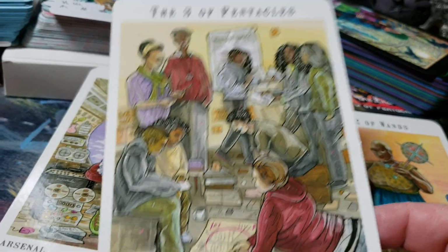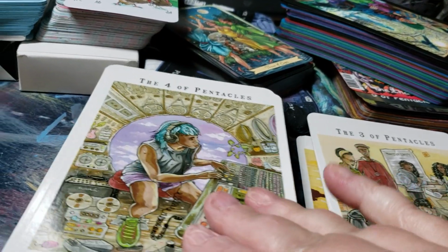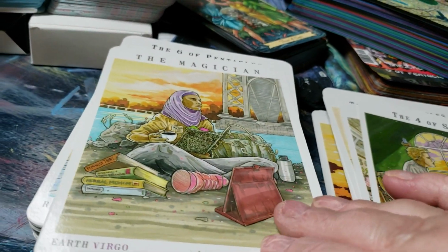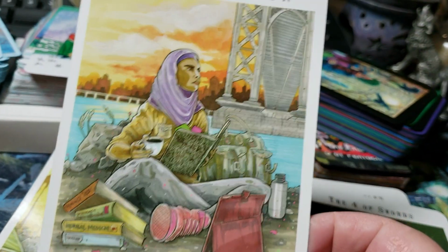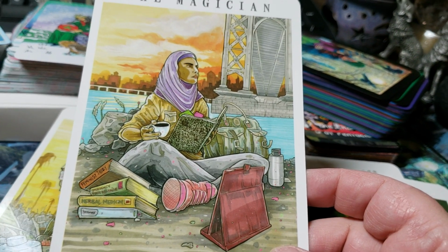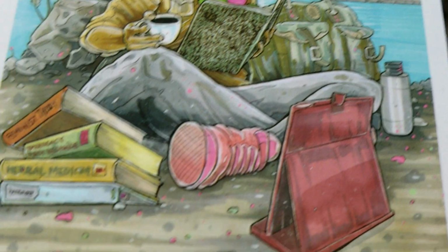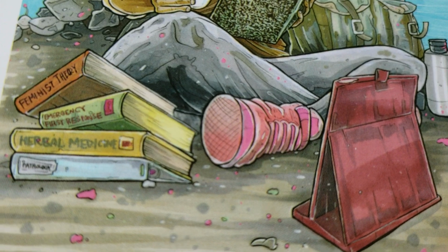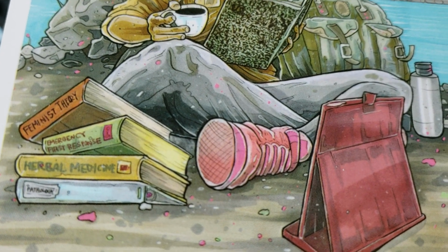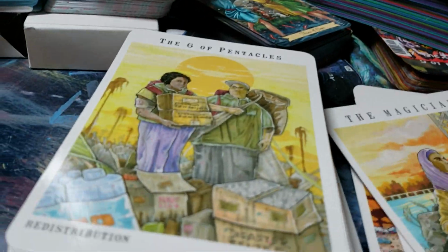Not me. I kind of rather like it. I like this team. I like a lot of the changes in the deck. And I love this magician card. She has all the twos. She's a techno witch for the 21st century. Look at that. Look at everything that she has. She has her herbal medicine, feminist theory. So yeah, it's pretty awesome.